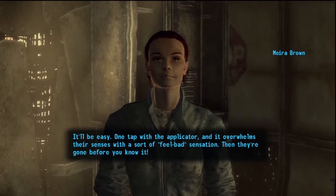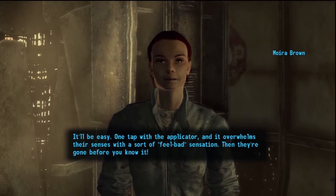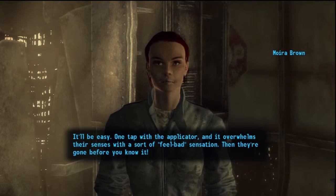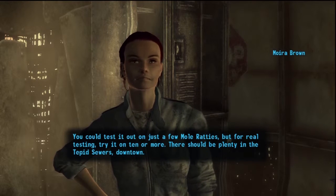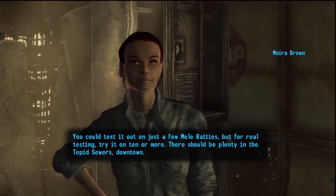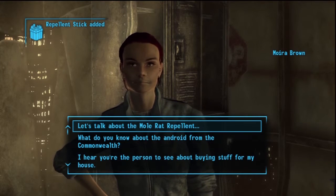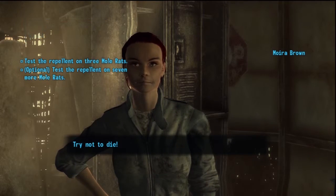It'll be easy. One tap with the applicator and it overwhelms their senses with a sort of feel-bad sensation. Then they're gone before you know it. You could test it out on just a few mole ratties, but for real testing, try it on 10 or more. There should be plenty in the tepid sewers downtown. Try not to die.